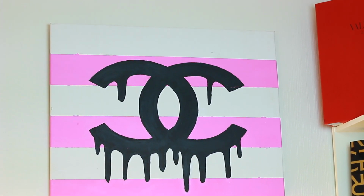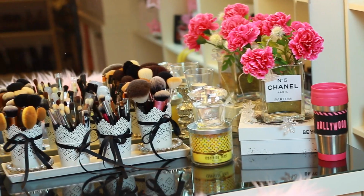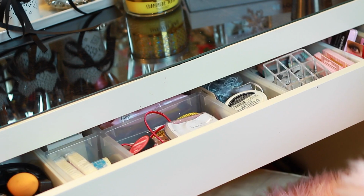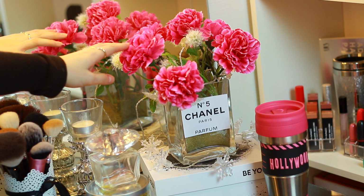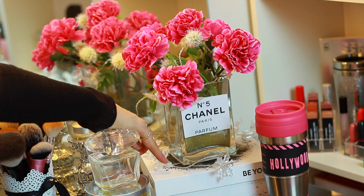So over my vanity I have this picture which I have painted myself. I'm obsessed with Chanel, as you've probably seen by now, and here is an overlook of how my vanity looks. I have the mom vanity, I love it, and here is a little sneak peek of how I store this drawer right here. On top here I have a DIY Chanel vase and some flowers from IKEA.